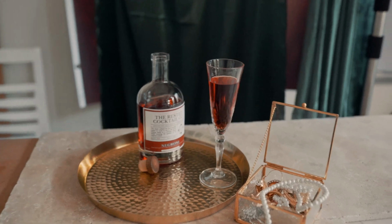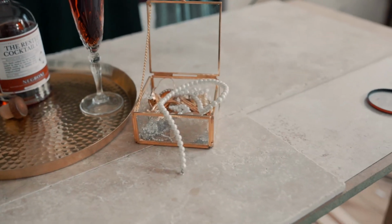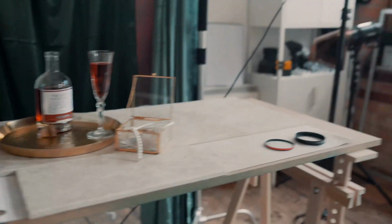And this set here, we've got a nice golden tray. Let me grab the camera this way. We've got a nice golden tray as well as a smaller jewellery box. And that's going to sit with this beautiful green once it's steamed. Or maybe this one. I've got a velvet or a silk. I haven't decided yet, but we'll see.